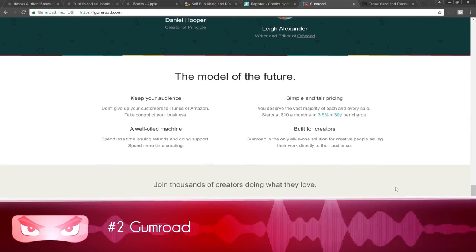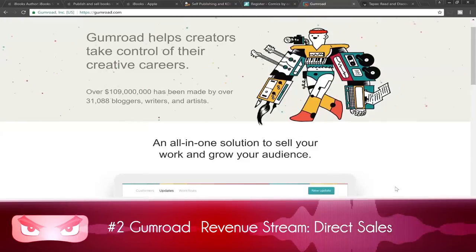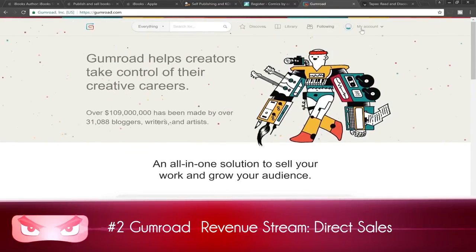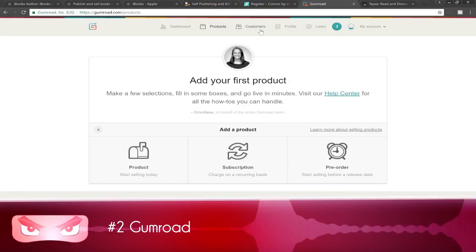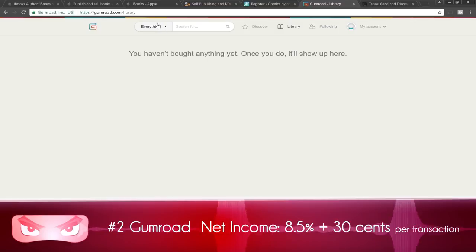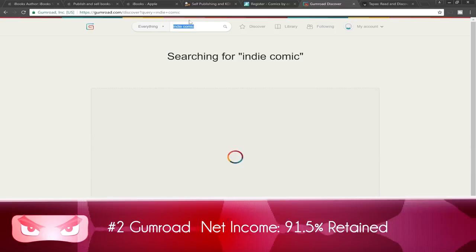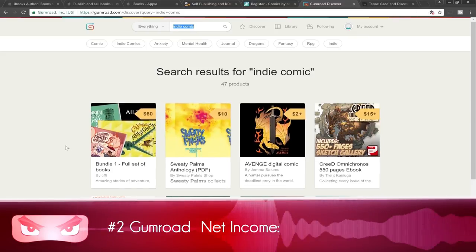It's super professional. And you'd be selling directly through their storefront. I don't know if the other sites allow this, but Gumroad lets you set your own prices. The other cool thing is they have 2 versions of Gumroad, but it really doesn't matter because let me just tell you this. The free version of Gumroad, they'll take 8.5% of your net income and then 30 cents per transaction. That means you keep 91.5% of your net income on your comic, which is crazy. The other sites don't even offer something like that.